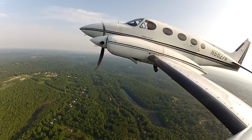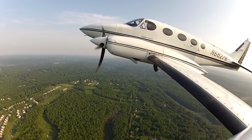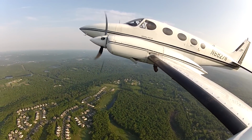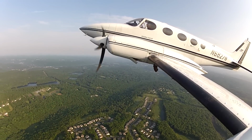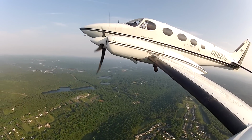Alright, 6-5 Quebec, join the right downwind. Always trying to use a little bit of right rudder. Hold us back to the top of the green, and then pull the props back to the top of the green. The number's about to turn back. You notice how it doesn't warble or anything on takeoff. We spent a lot of time setting this thing up.